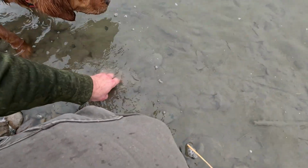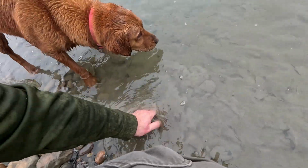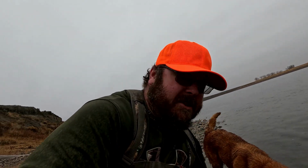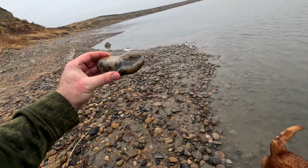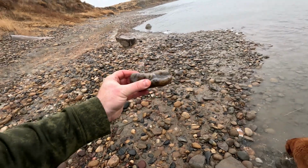Ooh, that water is cold. Abs, I don't know how you stand it. Ooh. It's mid to end of November, folks. It's a little chilly. Oh yeah, look at that. That's a nice one. Found the scoop and found an agate right away. The rocks are all wet, so you can see them better. It's gonna be a good day.